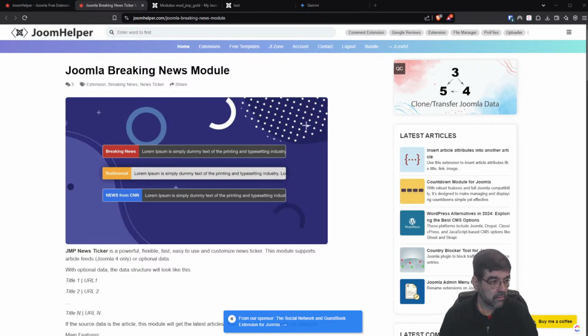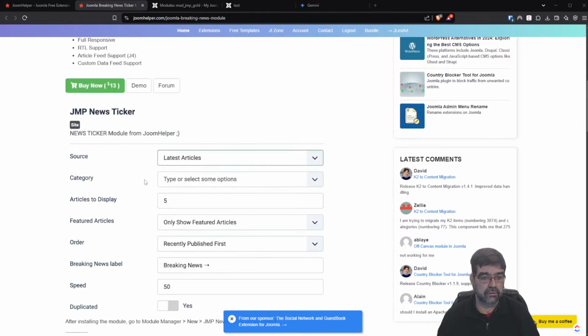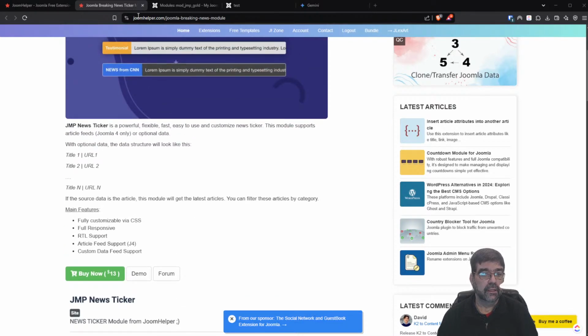Put that on the side here. Okay, so I've downloaded it. And it's a powerful, flexible, easy to use custom news ticker. Module supports article feeds, Joomla 4 only, or optional data. Optional data structure will look like this. Latest articles, category, breaking news, speed, duplicated, source latest articles. Okay. Well, let's give this a try.